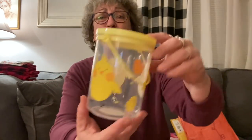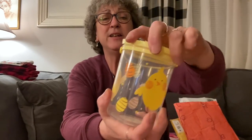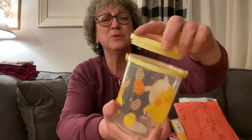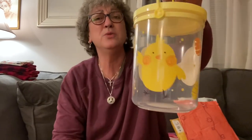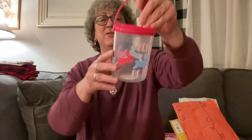Then I found these cute little pails. Look at these. They have a lid that has like this rubber on it. I mean, it's not a real tight seal. I wouldn't want to put anything that would go stale in here. But how cute is that? It's got the little chick on it. And then I got this one that says Bunnies Be Hoppin' in this bright pink. These are so cute. These are 5.5 inches from top to bottom. So cute. I couldn't resist them.